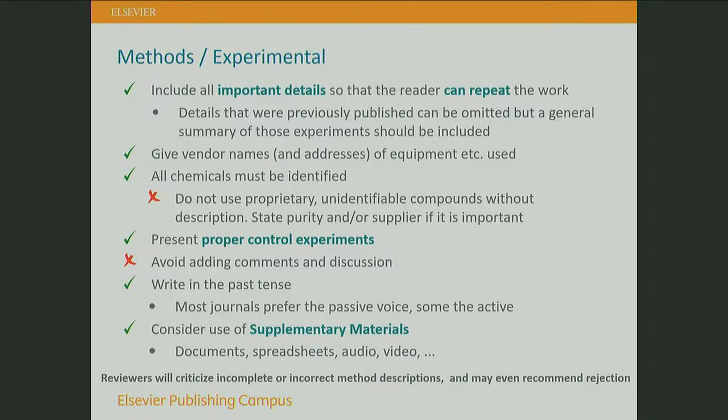Basically, material and methods, especially in our fields, it is all about that any other researchers anywhere in the world can replicate your results in a proper manner. And you have to be as accurate as possible.